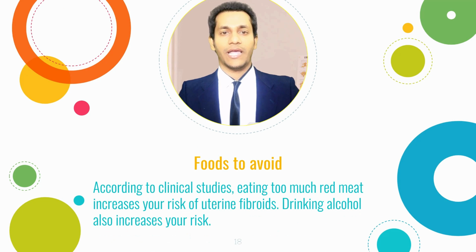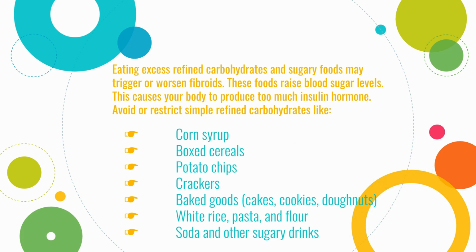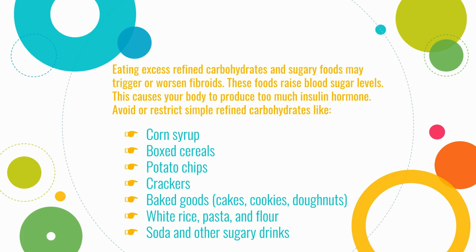Foods to avoid. According to clinical studies, eating too much red meat increases your risk of uterine fibroids. Drinking alcohol also increases your risk. Eating excess refined carbohydrates and sugary foods may trigger or worsen fibroids. These foods raise blood sugar levels. This causes your body to produce too much insulin hormone. Avoid or restrict simple refined carbohydrates like corn syrup, boxed cereals, potato chips, crackers, baked goods, cake, cookies, donuts, white rice, pasta and flour, soda and other sugary drinks.